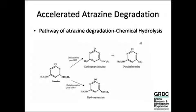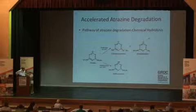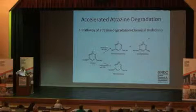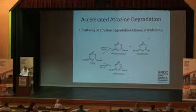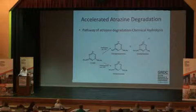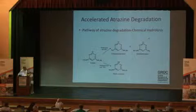So this is the old paradigm of how atrazine was degraded. This is atrazine, and the microorganisms would either take off the isopropyl or the ethyl group. But these two compounds are still phytotoxic. In fact, if you look at groundwater data, you would in many cases find higher levels of these two metabolites than the parent compound atrazine.